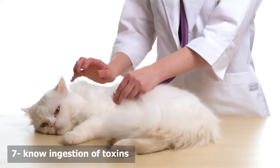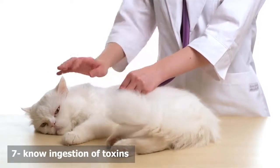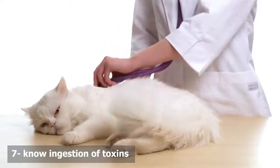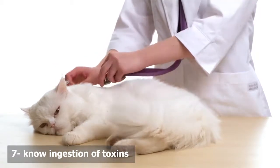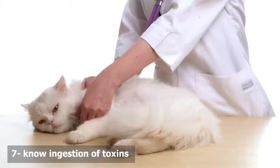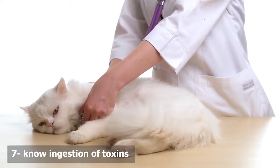Number 7. Known ingestion of toxins. Ingestion of toxics such as lily or antifreeze should be treated immediately. Rapid action can dramatically improve outcomes in many different types of toxicities.